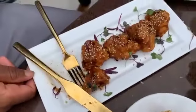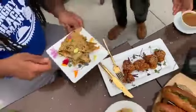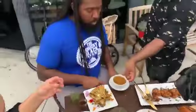We can start with the dosa, and it's filled with spinach and cheese. It's traditionally served with a sambar dal, and then served with different types of chutneys as well.